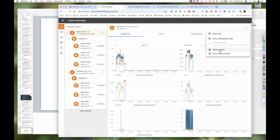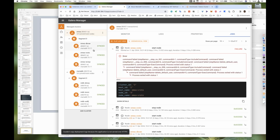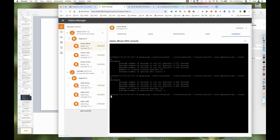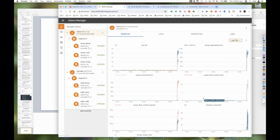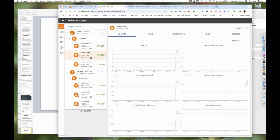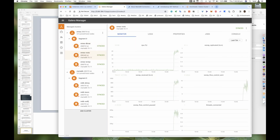And of course, I can delete the cluster and show deployment logs. All very useful. But the most useful thing is the fact that I could, just from my web browser, log in, do stuff. I can add a bit more concurrency if I wanted to. We should be able to see a lot more stress in the entire cluster now. So you'll see the replicated bytes here, none here. But of course, we're starting to see flow control everywhere as things are spiking.